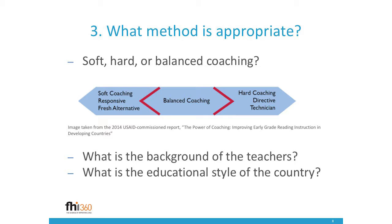Soft coaching tends to be a little bit more open-ended. Coaches encourage teachers to find their own answers to challenges in the classroom. On the other end of the spectrum is hard coaching, which tends to be much more directive and much more top-down. And in the middle, we have balanced coaching, which combines the two. So this image here is taken from a USAID report, The Power of Coaching. And this report does a really great job of articulating that decision-making process. How do you determine soft versus hard versus balanced?